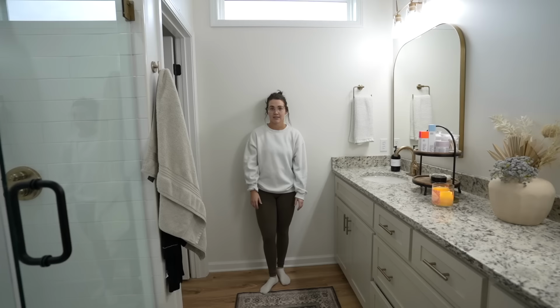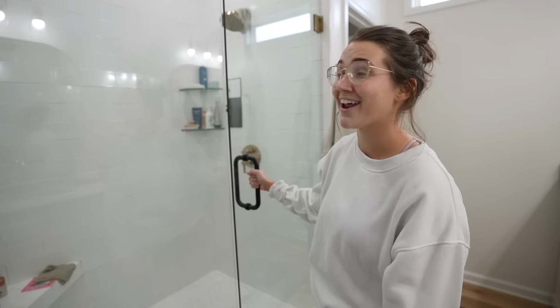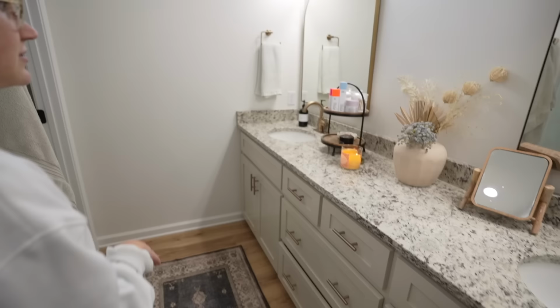Welcome. I'm about to have to go tinkle. So this rainhead, love this. Super nice. We had the hardest time finding the color gold I wanted because I wanted the champagne gold, and there are so many different shades of gold. This is supposed to be gold. It will be gold. We have the gold handle. Oh yeah, that is true. I forgot about that. And then, that's pretty much it.